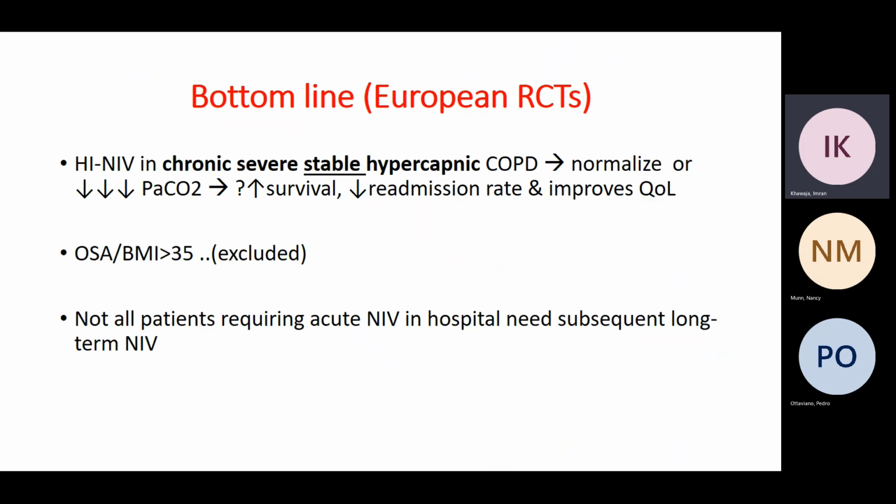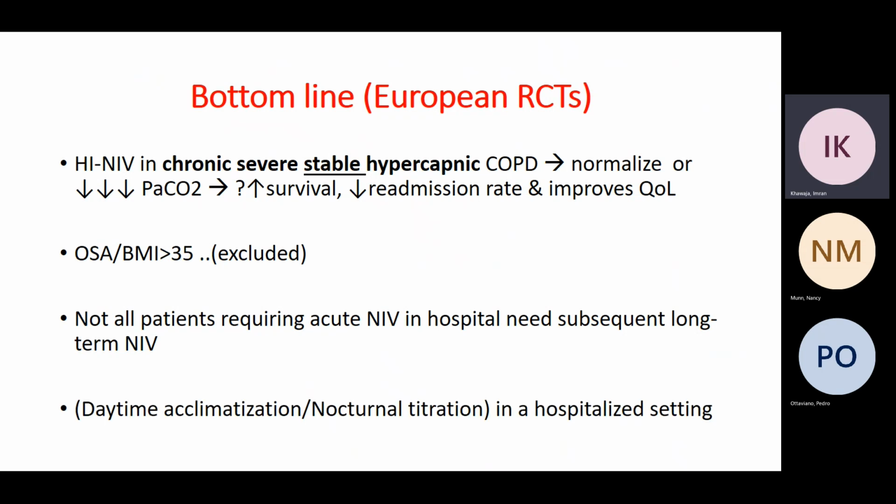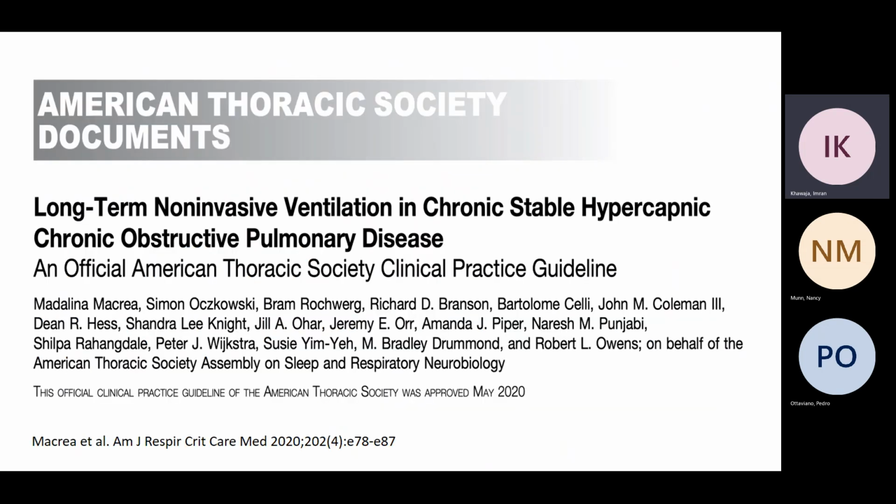So bottom line for these trials, we should only use it in chronic severe stable hypercapnia. We don't know exactly if this will work for patients when they have combined COPD and sleep apnea. And all these trials, actually, they admitted patients. So trying to initiate the home NIV at home, we still don't have great data about that, because these trials were done for patients when they were admitted just to initiate the home NIV.